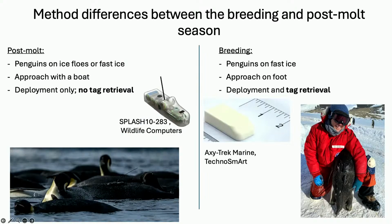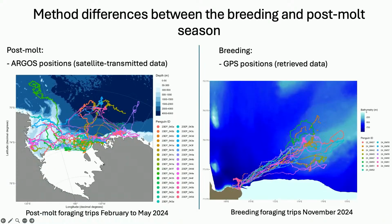So they're also collecting other information, like the depth, the diving depth the penguin reached, or the duration of their dives. And for the AxiTrack, we have more data collected.